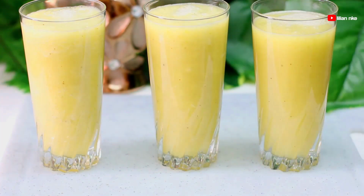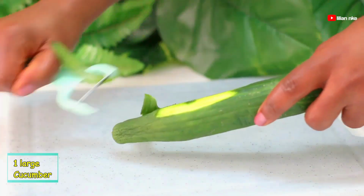Today we have a delightful drink recipe that will keep your skin looking smooth, fresh and absolutely radiant. Our first ingredient is this large cucumber.